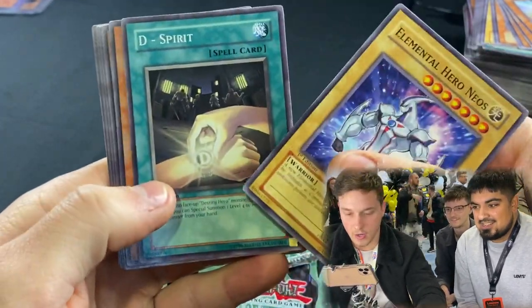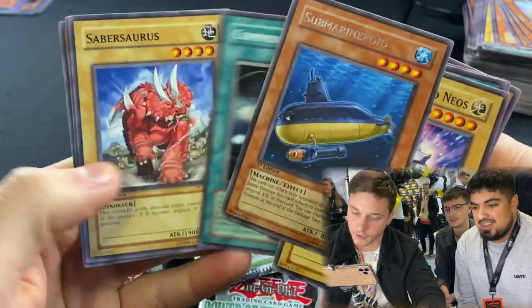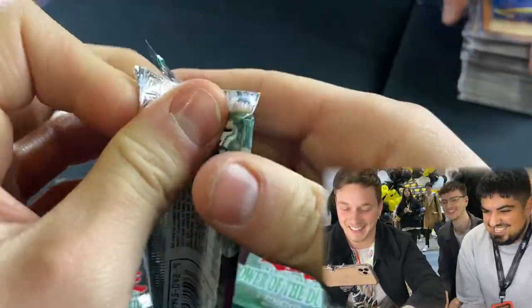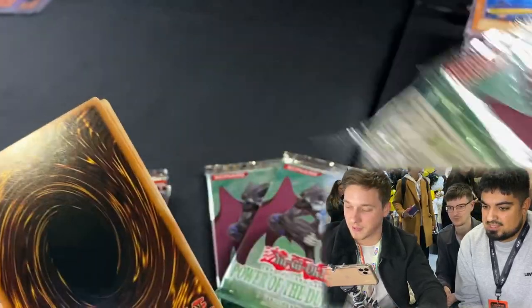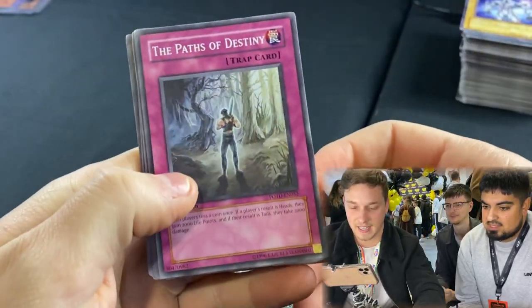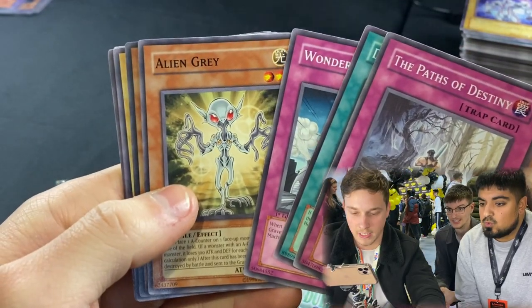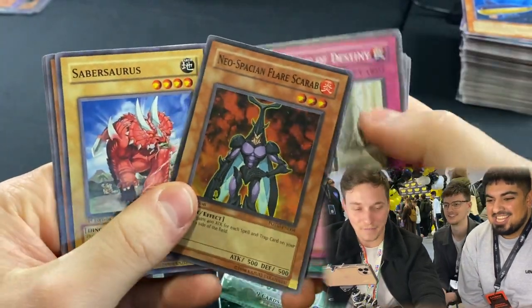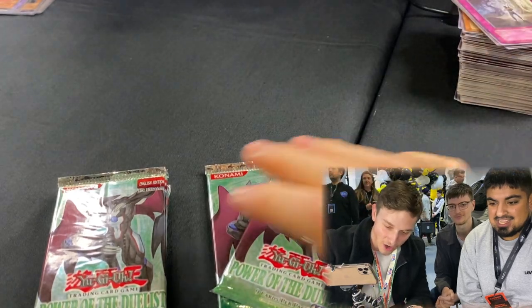Elemental Hero Neos, D-Spirit, Flying Saucer, Baby Sarasaurus, and Submarine Roid, unfortunately. Points directly. 1,200, I think, isn't it? Yeah. Something like that. 800. It can attack one in defense mode. One of the first cards to be able to do that, I think. And it can attack directly, I think. No, it attacks directly, then gets switched to defense mode. Yeah. Guys? Oh, it's another super rare. Neo-Spacian Dark Panther. No, it's Neo-Spacian Grand Mole, but I always get that wrong.